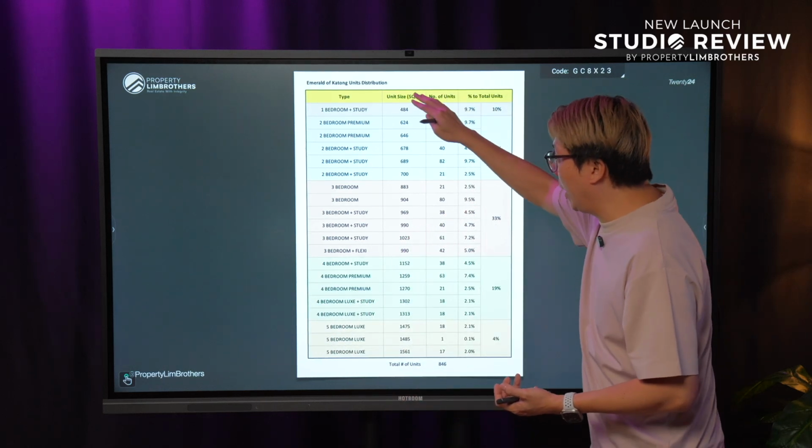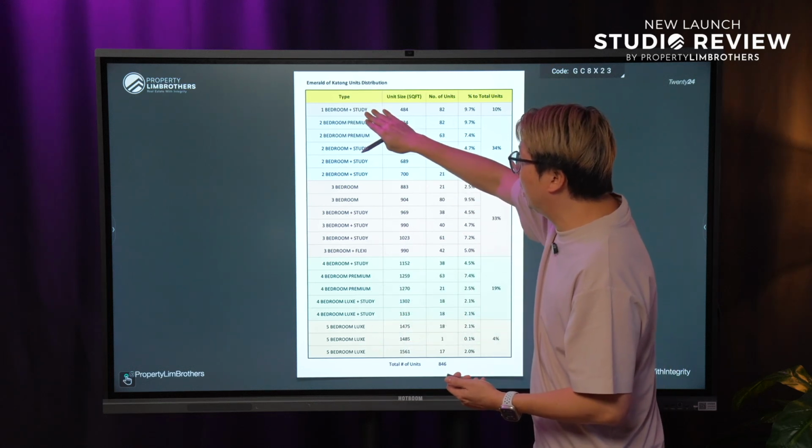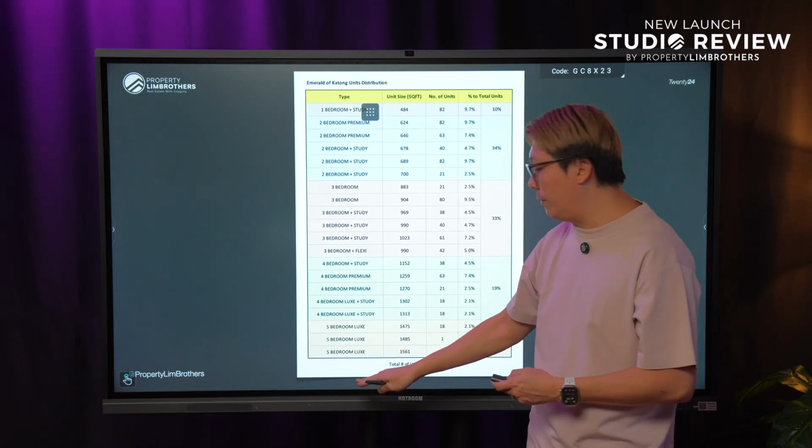And that's the reason why Sim Lian, when they designed Emerald of Katong, has 1+ study. They don't have one bedders. The smallest unit is 1+ study, all the way to the 5-bedroom luxury version.